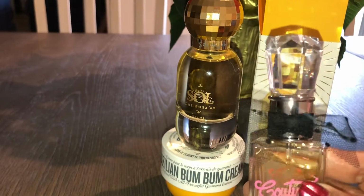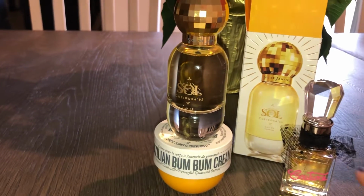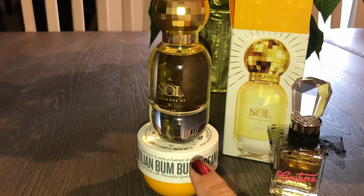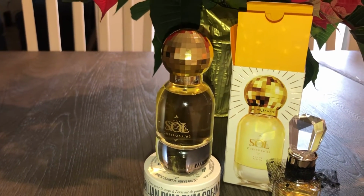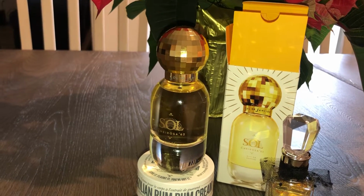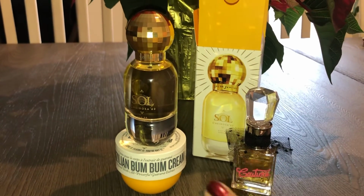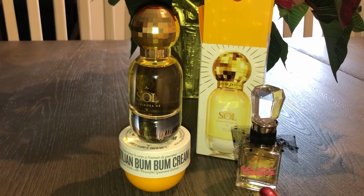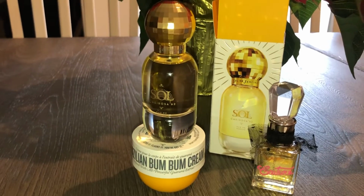The reason why I thought these two would go well together is because the bases are almost alike, except this one doesn't have amber, and this one has amber, but it has vanilla. It has sandalwood, caramel. This has salt, and this has amber in the base, which is the only difference. Well, this has different top and middle notes, and so does this one, but the bases are almost the same. So that was my point.